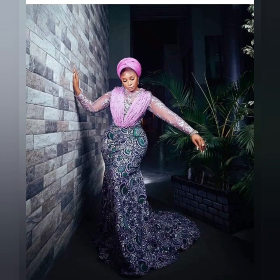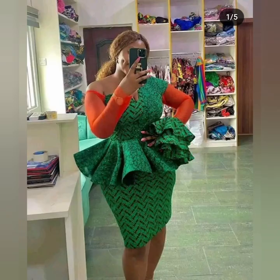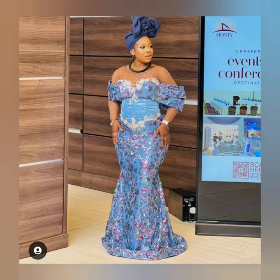Now, this video you guys are watching is loaded with both Ankara and lace gown styles. You're going to be seeing both. Beautiful sequins, like this particular one, this Asoebi style for a wedding guest, is perfect. Now you're going to be seeing long gown styles, short gown styles, skirt and blouse, like literally every style is in this particular video. So what you have to do is just grab a cup of coffee, sit down and enjoy this video.